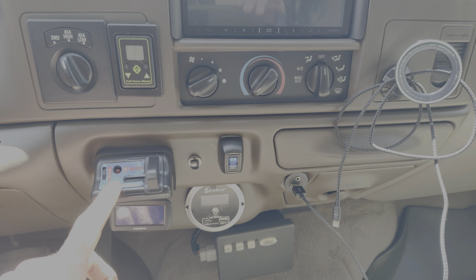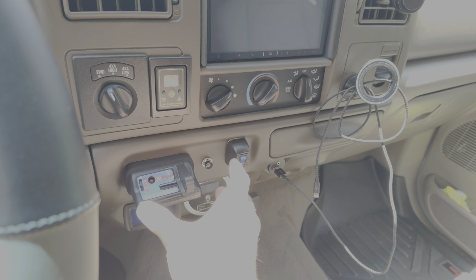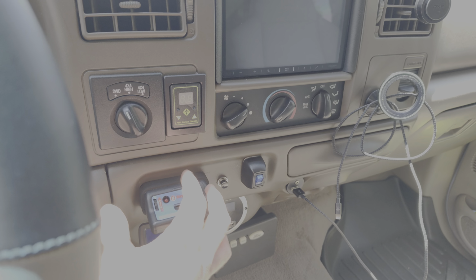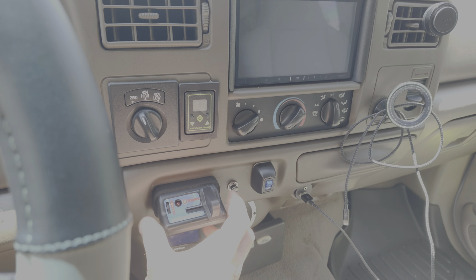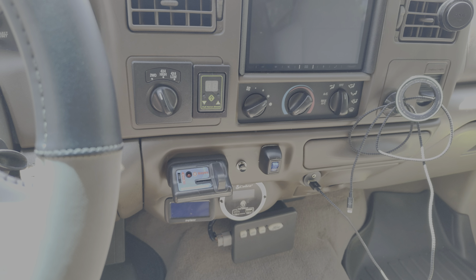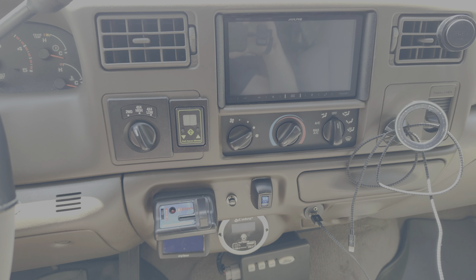Right here, integrated trailer brake control. So you'll notice you can go ahead and squeeze it. You don't have to reach down here below like they commonly are placed. You can just be driving, bring your right hand down and give it a squeeze.